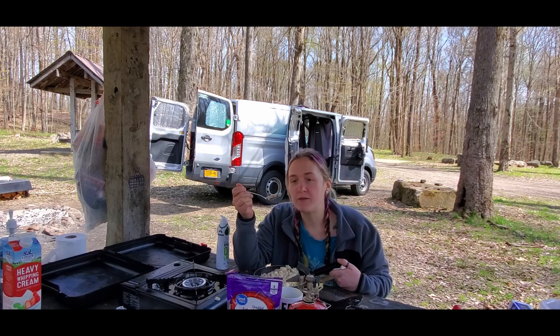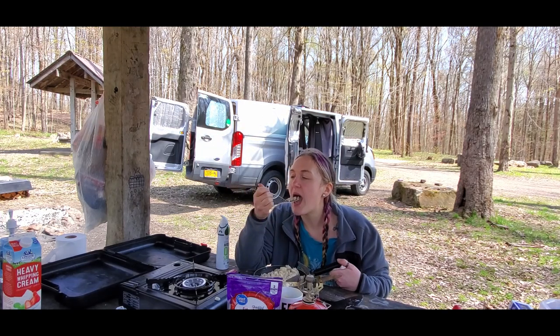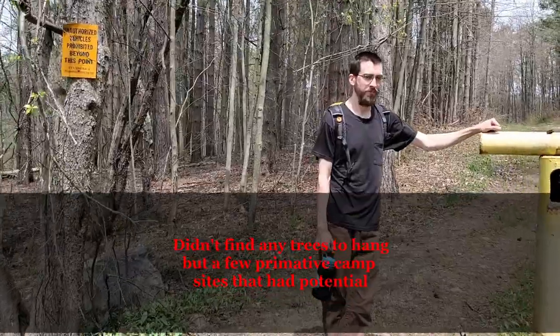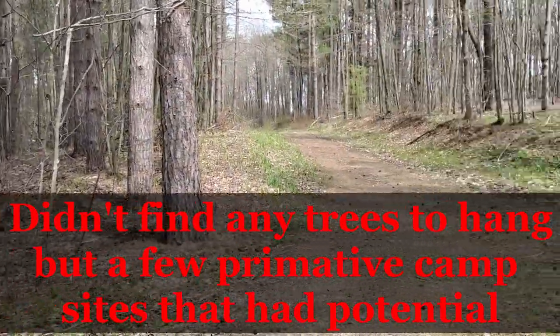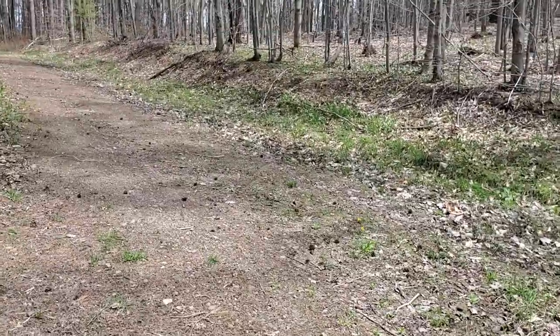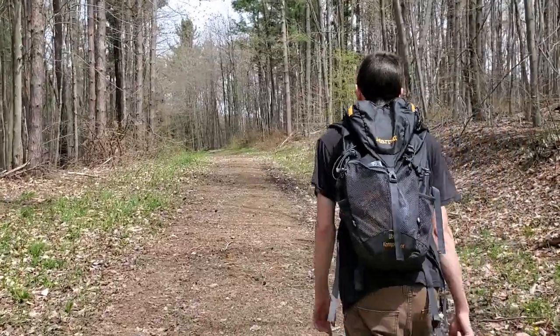Well, we're gonna finish this up, clean up, and probably go for a hike. So we decided to pack up the van and head to another trail area, and we wanted to check out some other different campsites that were around this area. We're gonna go up this trail. My boyfriend's got the pack with our hammocks in it so that we can maybe check out some hammock trees and chill out in the sun. We're gonna have a Zip Fizz when we get there.